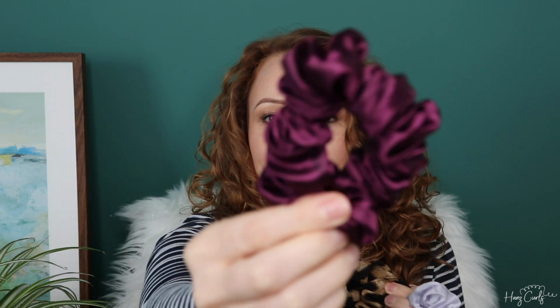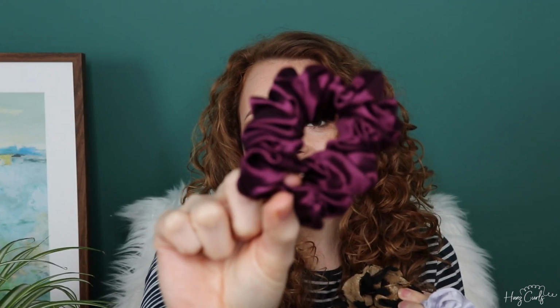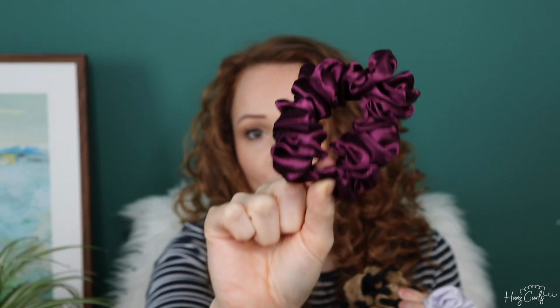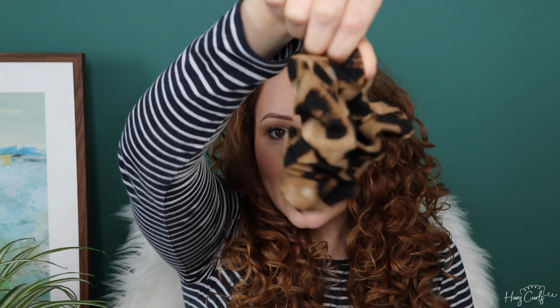So this one is Curly Kiss. This is a satin scrunchie. I really like this. It's an amazing colour. It's the aubergine satin scrunchie from Curly Kiss. Vegan, and it goes with my ginger hair very well. This one is from Bouclème. This is not silk or satin, I don't believe. I don't know what material it is, but it looks cool and it goes well with my hair as well.